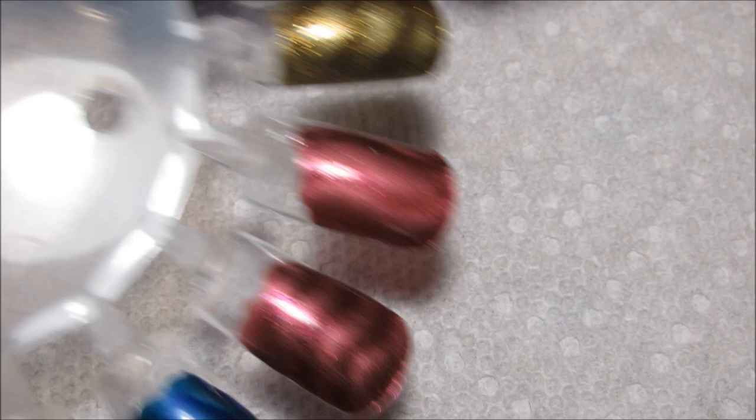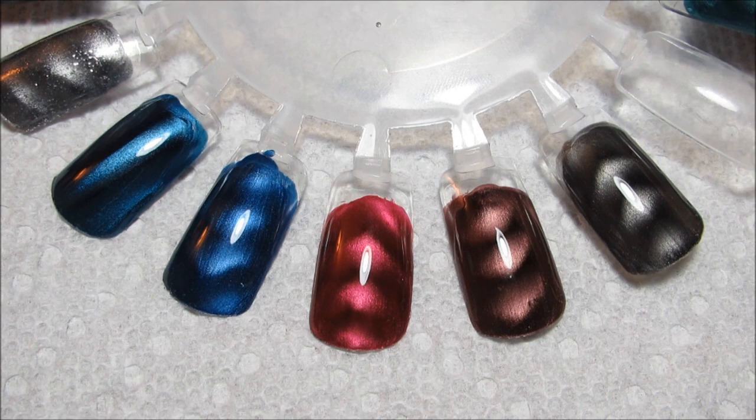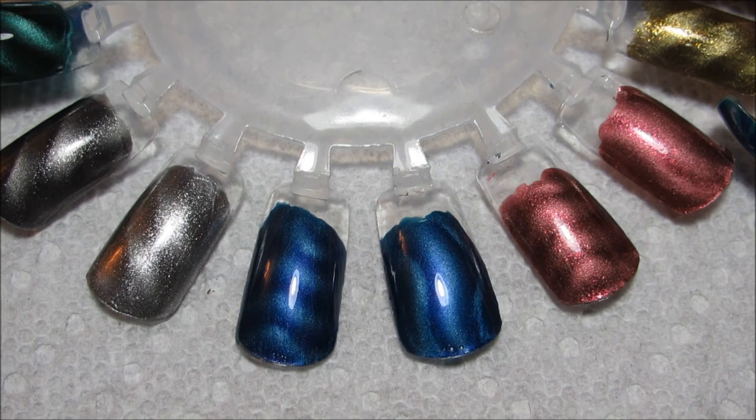Just to quickly compare, over here on the other side of the nail wheel, here's the pink from Claire's. And you can see that's just nowhere near as vibrant as this very bright fuchsia. And the fourth one I have is the blue, which is called Electro Midnight. And again, I'm going to spin the nail wheel around so that you can see the Claire's blue has a little bit more of a hint of purple to it.